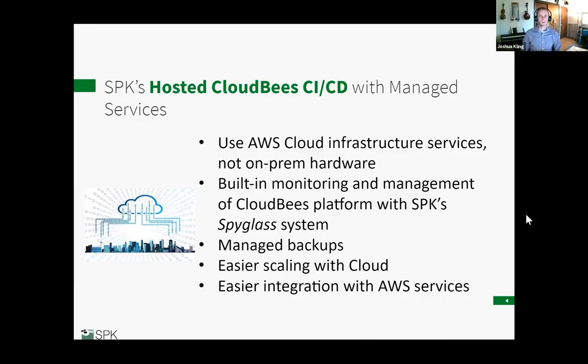You get built-in monitoring and management of your CloudBees platform with our Spyglass system. That's our deep monitoring system to monitor the CloudBees platform and activity. Proprietary, remote monitoring and management system, and it's optimized for engineering applications. We respond to all the alerts, and we take care of any issues that pop up there.